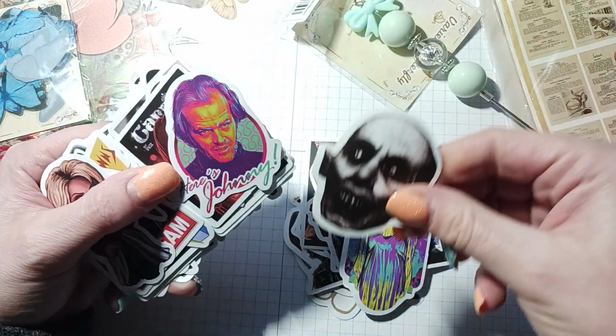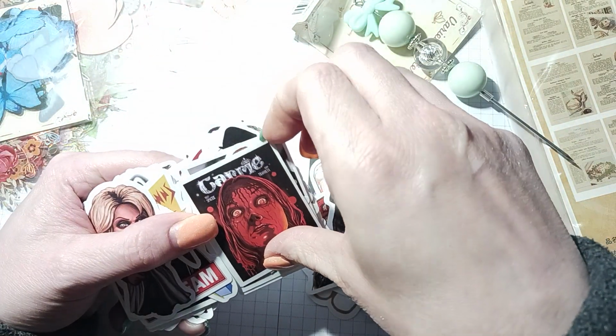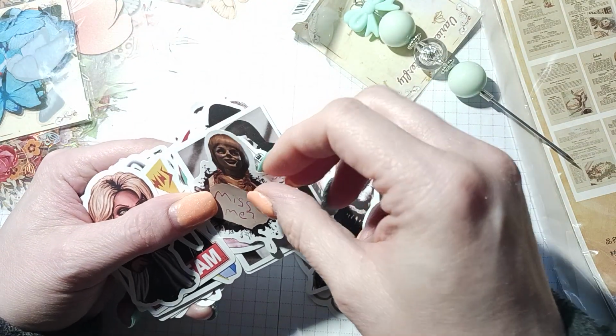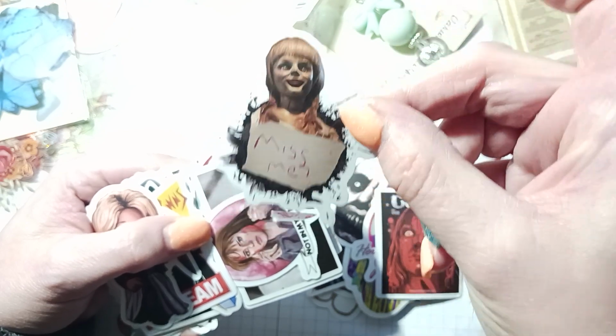But there's one in here. Oh, that's like a psychedelic one. Look, The Shining. Here's another Carrie one. Oh, God. Annabelle. That was freaky. That doll was freaky, too. Miss Me.